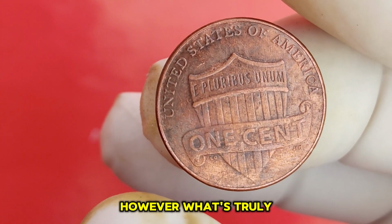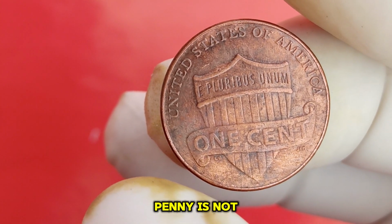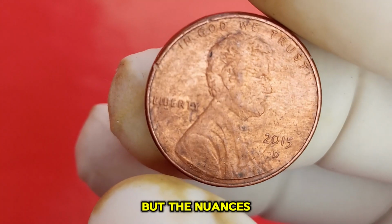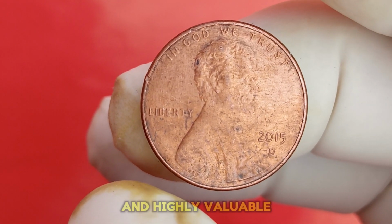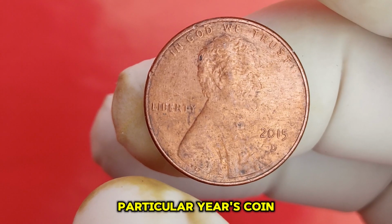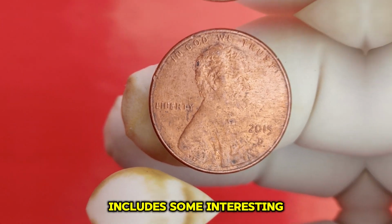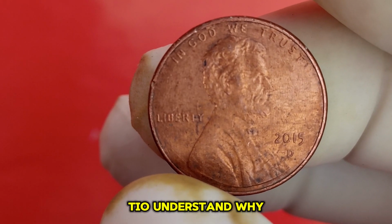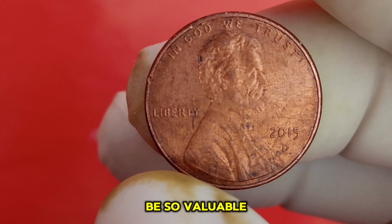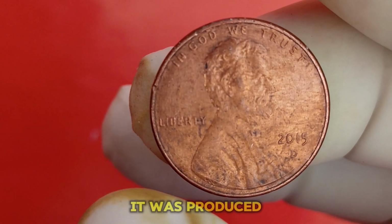However, what's truly intriguing about the 2015 penny is not just its design but the nuances and quirks in its production that make certain coins in this series incredibly rare and highly valuable. In fact, this particular year's coin includes some interesting variations that could make your penny worth a fortune. To understand why this coin could be so valuable, we first need to understand how it was produced.